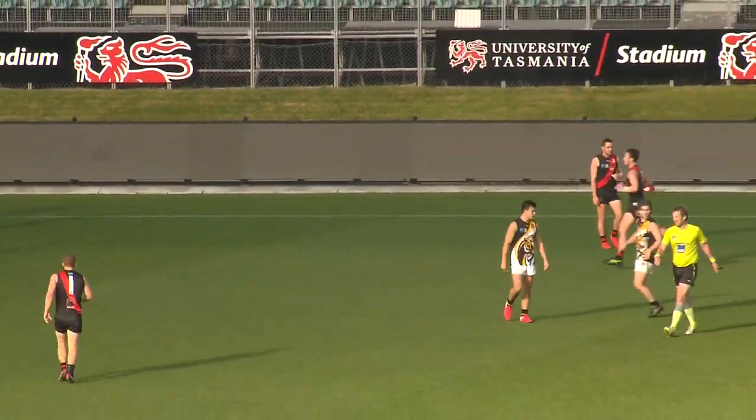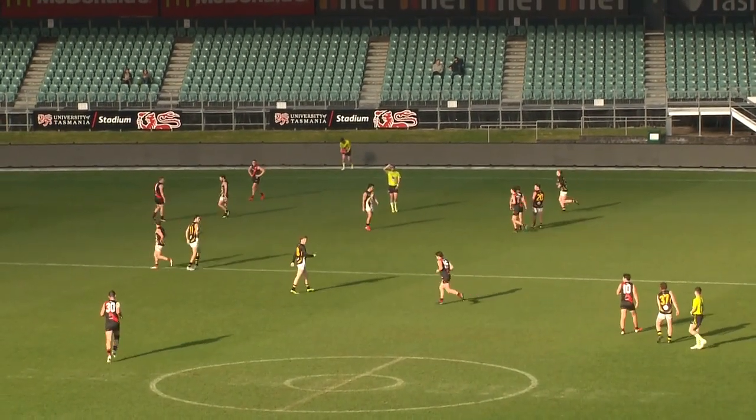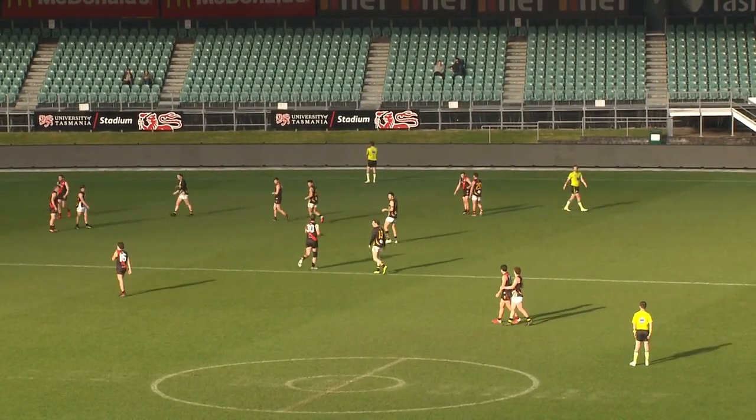It's out of bounds. Railway wing. It's 6-9 plays 2-8, Max. One goal in 12 minutes of footy. It probably says it all at the moment, isn't it? Like, there's no real excitement from either team. They just seem to be going through the motions at present.